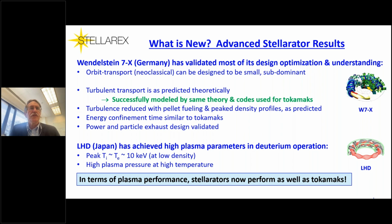Simultaneously, W7-X is a large superconducting coil system. There's another large superconducting stellarator in Japan called LHD, and they are nearing the end of their operation. They've been operating for 20 years, and they have achieved high plasma parameters in deuterium operation. So they've gotten peak ion temperatures and electron temperatures of about 10 keV, or about 110 million degrees.